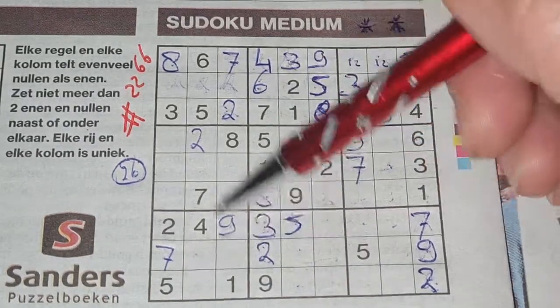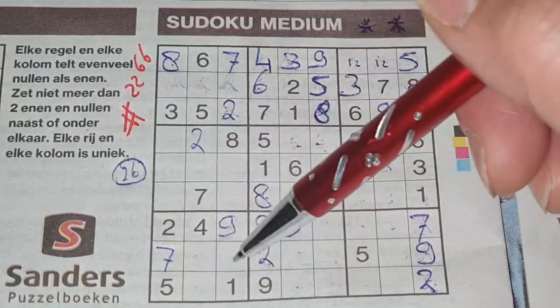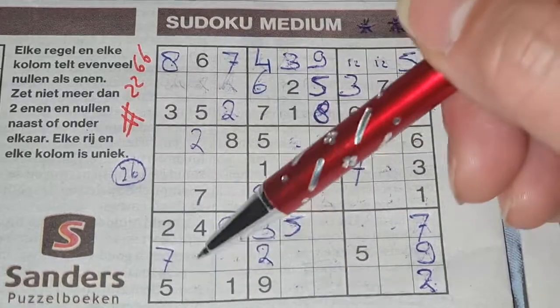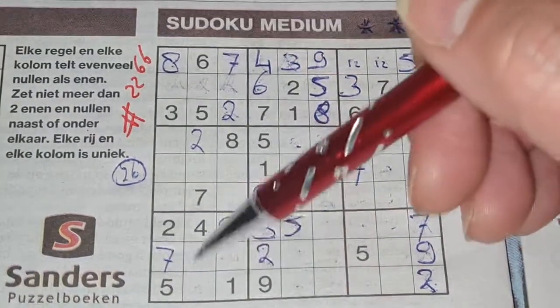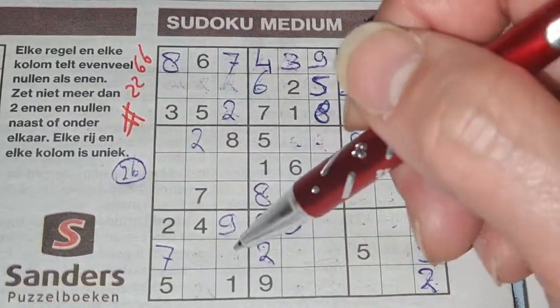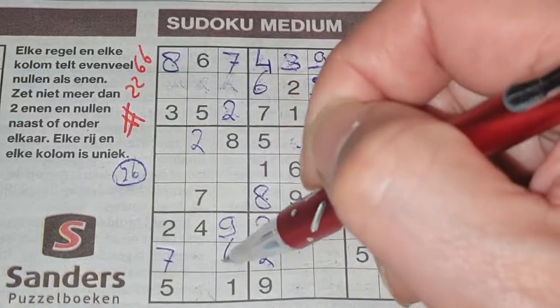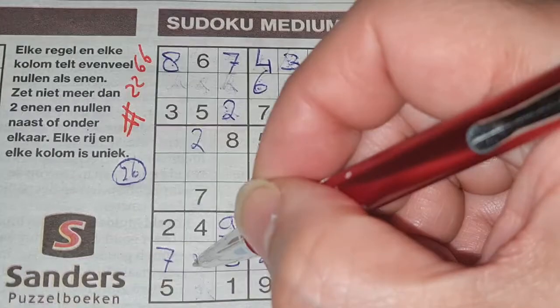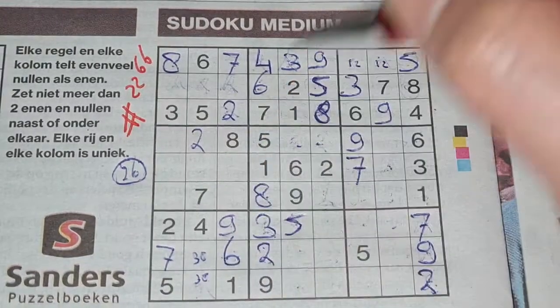6. 3 missing numbers in this big square. Those numbers are the 3, the 6, and the 8. And look, we have a 6 there. No 6 in those 2 boxes. 1 box left for the 6 should be here. 3 and 8. Cannot fill this yet. Let me mark those 2 boxes. It's a pair.